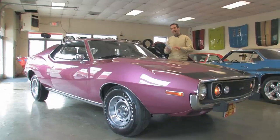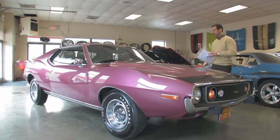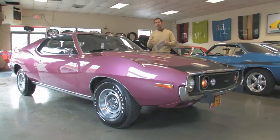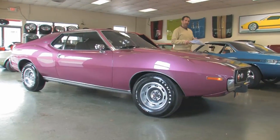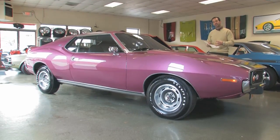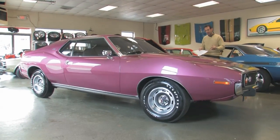Hey, just pulled the hanging tag off of this '74 AMX. You may think that by '74 the performance years were over and maybe the cars weren't as desirable. But the interesting thing about this car is that it may be the only one of its kind left in existence. As we walk around the car, some of the documentation and things like that, this is an ultra rare car in the sense that it's a 4-speed car. It's an original matching numbers car, and it's been restored. We have about $30,000 in receipts.